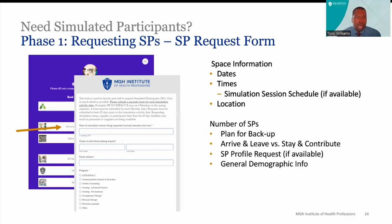We also do our best to honor your SP profile request. So you'll notice that on the form, you will be asked for specific demographic information from the SP. That could be their age range, their gender, their race or body type. Again, we do our best to try to accommodate that. However, it's not always possible. And so for that, we will reach out to you and notify you if we're having any challenges in that respect, and then what some of the options are that we could be presented with to continue to move forward, alternatives.